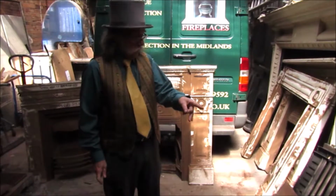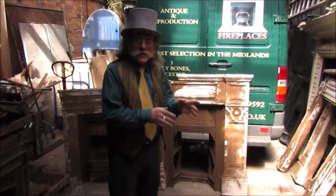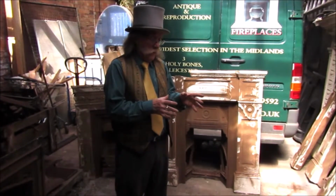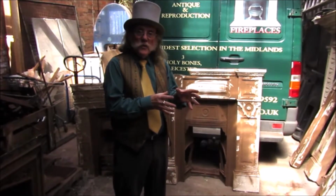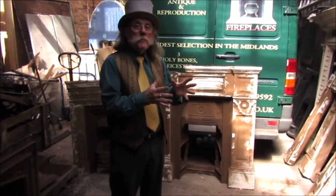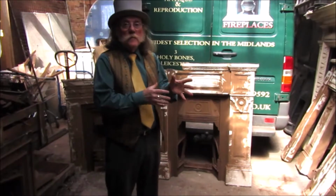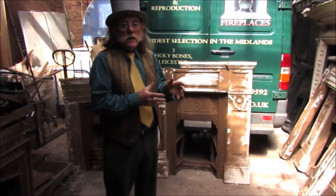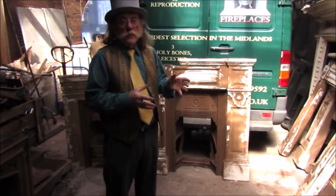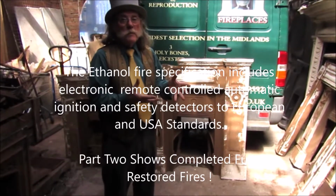But what we have with this particular customer, because these are all for one customer, what this customer requires is no heat, but they do want some flames. So we are fitting some ethanol fires, which don't require a flue and don't give off any fumes, but do give a decorative flame pattern. And these, in fact, we are sourcing from Europe. They come with remote control and safety features on them. In fact, they're all approved to EU and USA standards, and increasingly we're finding people are interested in this sort of thing.